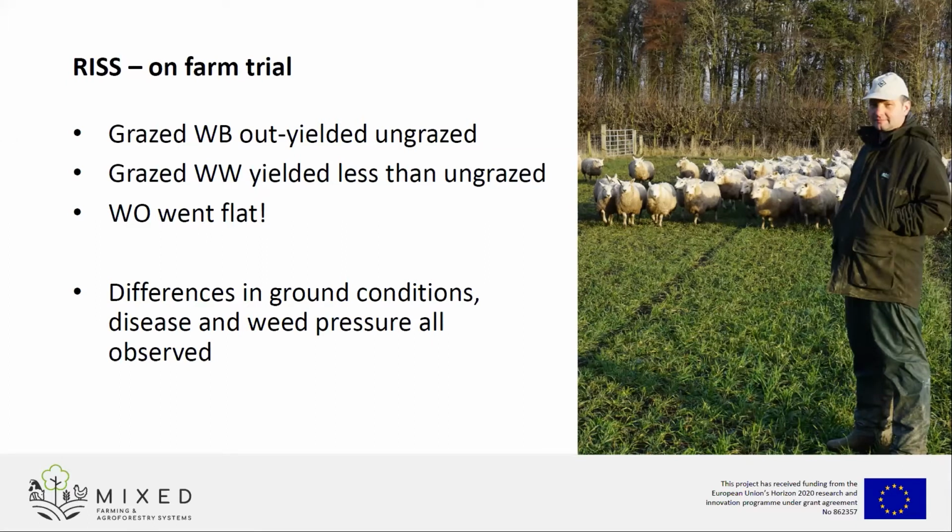But beyond yield, we also observed a number of differences, mainly in the ground conditions. The ground seemed quite a bit firmer after it had been grazed, and the tractor man was quite surprised how well he travelled over the grazed areas. However, there was also impact to disease pressure and the number of weeds that came through. The disease was actually less in the grazed areas, and I think this is because the green area of the crop that would be affected was removed, and the weed pressure actually increased slightly, and we think this is due to the disturbance of the pre-emergence herbicide. But all quite interesting points anyway.